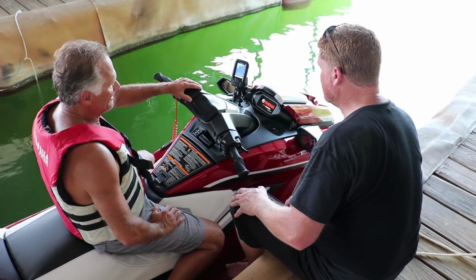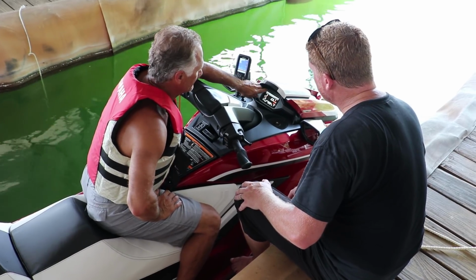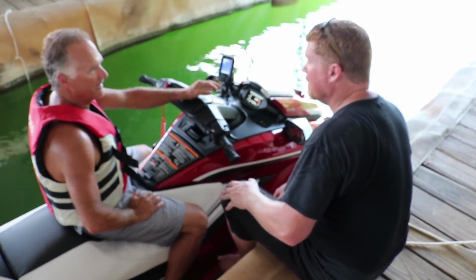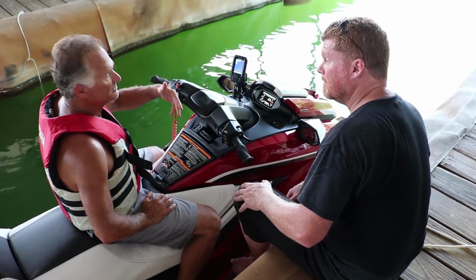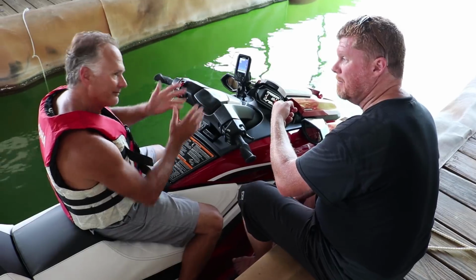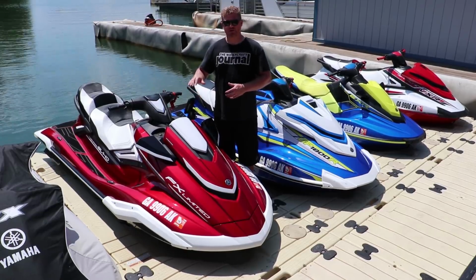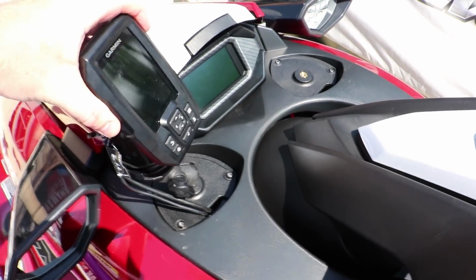But of course, the big additions to the FX series include the first ever all LCD, full color, touchscreen digital dash. The new touchscreen, called Yamaha Connects, has a lot of accessories, a lot of neat features that we're going to get a little bit of help walking through. Another major addition to all FX series watercraft is the unique partnership that Yamaha has made with RAM mounts and with Garmin.